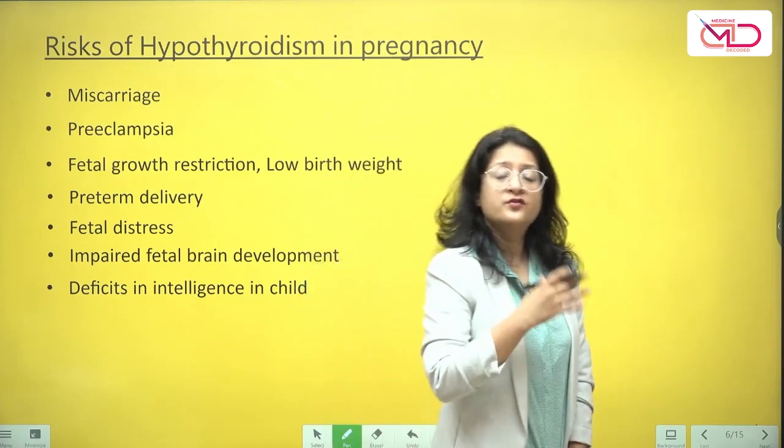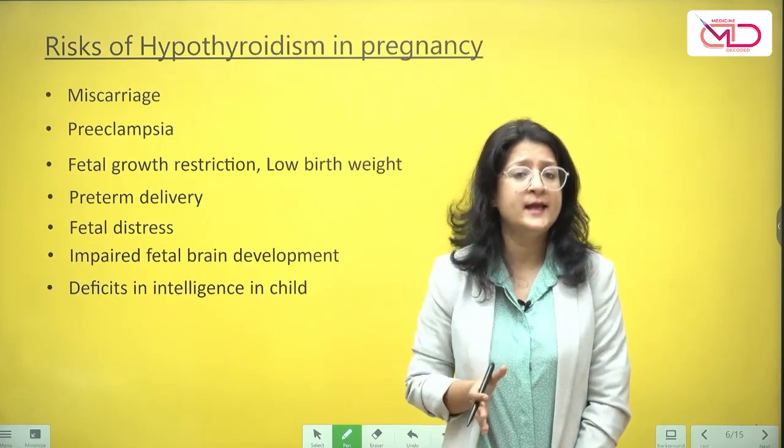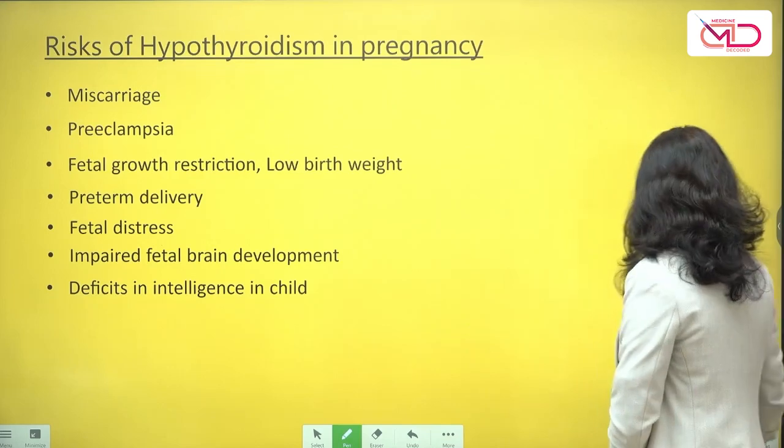Now, yes, of course, the risks of these complications are going to be more if there is an overt clinically hypothyroid woman during pregnancy, especially if she goes untreated, especially if the levels are not controlled. So having said that, would it then be a good idea to screen all pregnant women so that we may even be able to identify subclinical hypothyroidism? Would it then be a good idea to treat all women who have subclinical hypothyroidism during pregnancy? Now, these are questions which have not got any clear yes or no answer, but there are consensus recommendations and guidelines. So as of now, no international guideline recommends screening all pregnant women, or there is no consensus on having a universal screening for hypothyroidism during pregnancy.